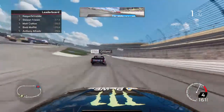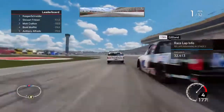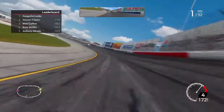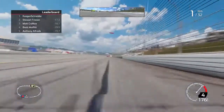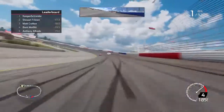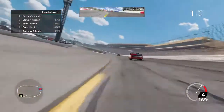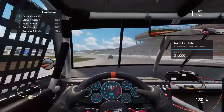Another hiccup on the track. Again. Still there. Clear high, clear high. All right, you're clear there. 12 laps to go down the stage. Careful, still there. Clear high, bud.